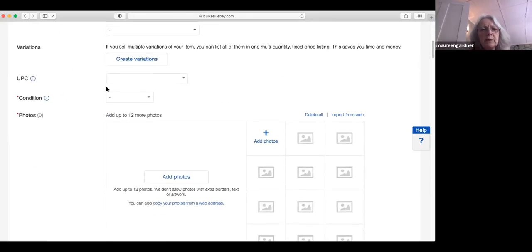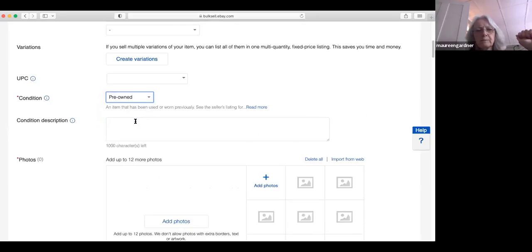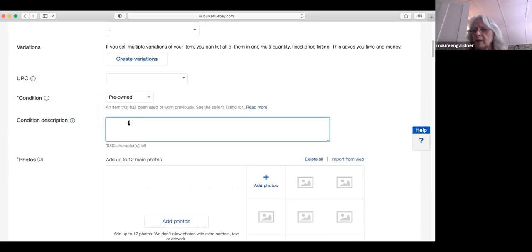If it's brand new, you can put in the UPC or you can do a drop down. If you do a drop down, it says you don't need to do it if it's used. And the condition in this case will be pre-owned. And the description would be whether it's got muffles in it, or if it's in great condition, if it has repairs, if it has those kinds of things. This is where you put that information in. Some people just write pre-owned, which doesn't give you a lot of information. But if it doesn't have any holes in it, then you can write it's in great shape or good condition.